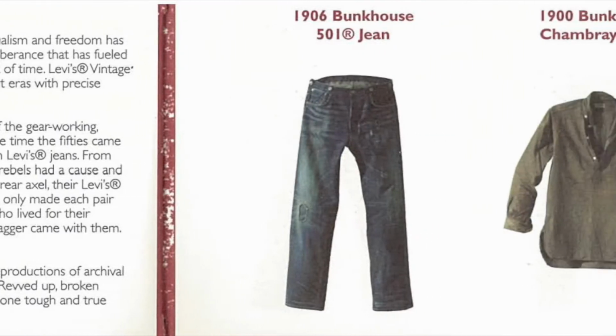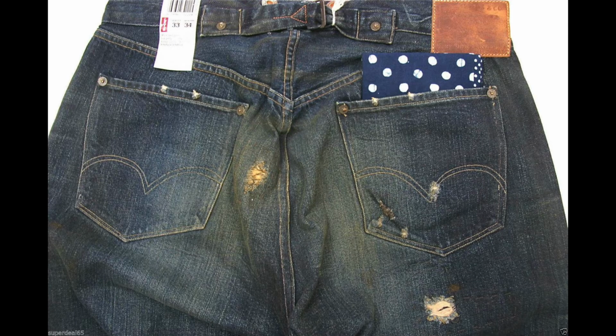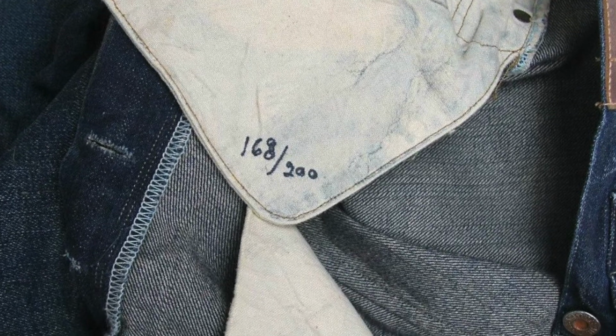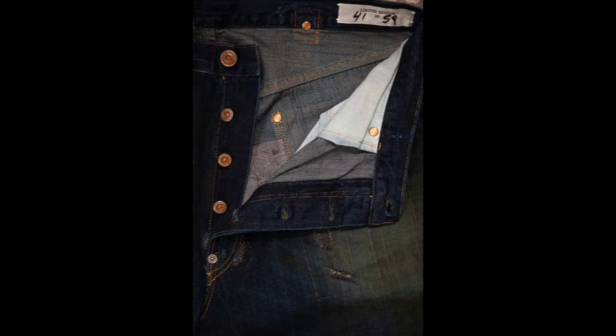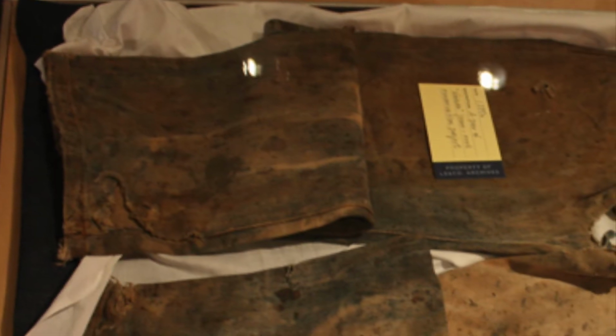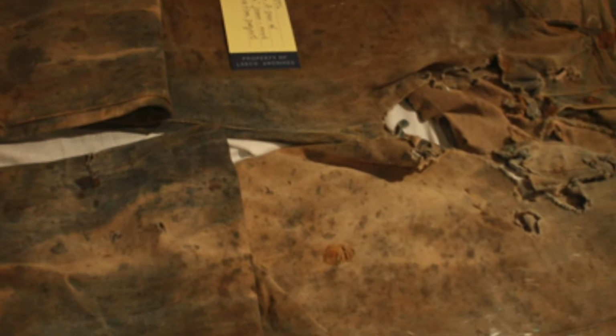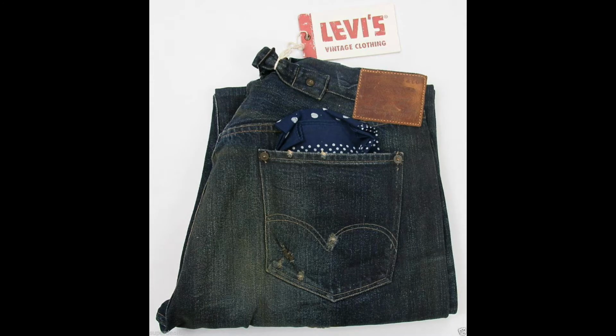From the fall 2006 catalog comes the limited edition 1906 Bunkhouse 501s. They released 200 numbered pairs, and there are also 59 limited edition pairs with a darker tint. The Bunkhouse is a reproduction from the Levi's vault. That means they took a unique pair that they had repurchased after finding it in a mine and made the distortion to look like the item they had encountered historically. There are no other models like it for the 1906 year, just the Bunkhouse.